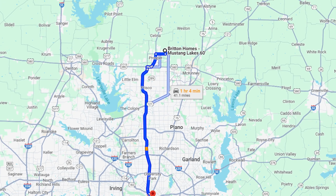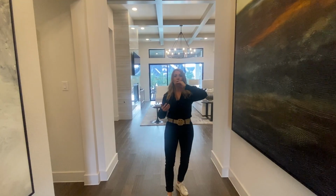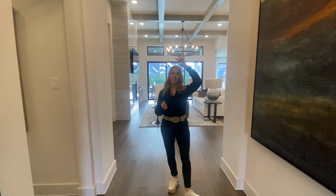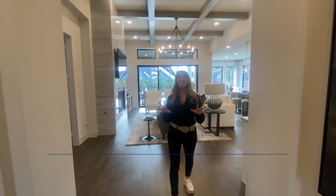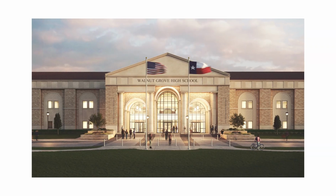It's also just north of Frisco. Frisco is a suburb of Dallas, which is just booming, and it's kind of pushing people up from Frisco to Prosper up to Celina. I want to tell you that this is Prosper ISD. Yes, you're in the city of Celina, but it is Prosper ISD, Walnut Grove High School.